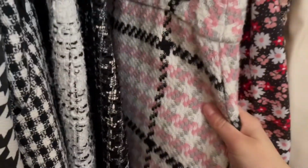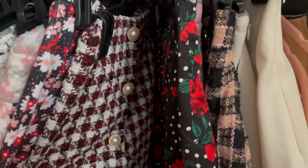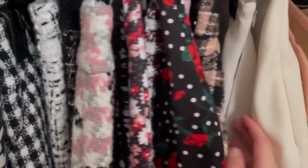My Topshop skirt, I absolutely love this, it's so 60s. This polka dot I Saw It First skirt. This Pretty Little Thing one, which I think is on my Depop because I don't really wear it very much. This Shein skirt, which is gorgeous, but I'm not sure whether to sell because it's kind of big on me. This one, which is from Nasty Gal. This Pretty Little Thing one. Topshop, which is on my Depop because it's a little bit too big for me.